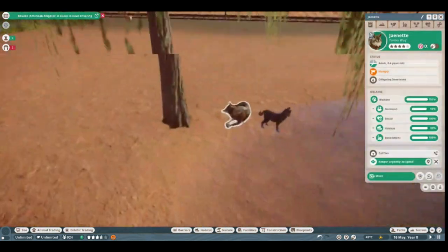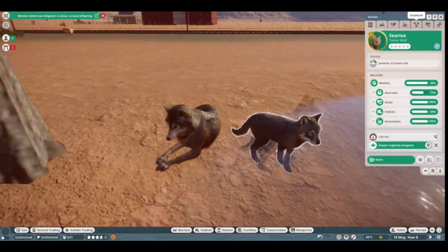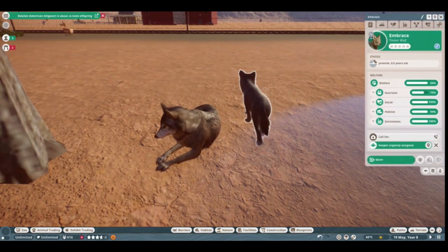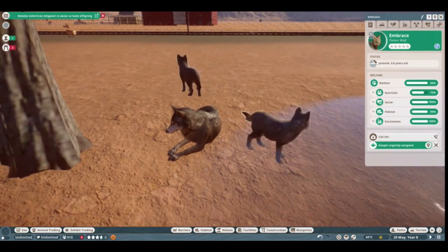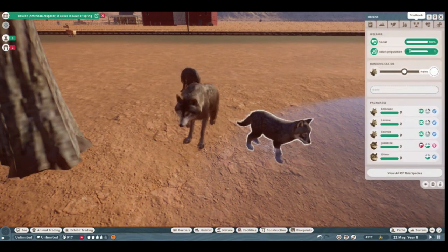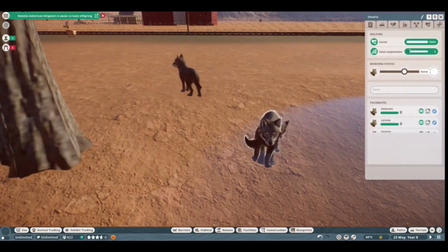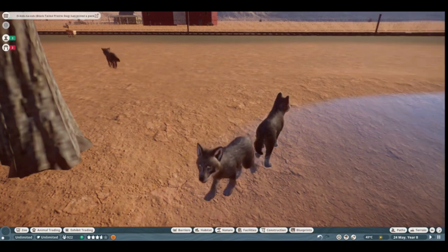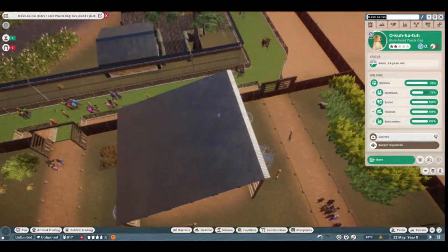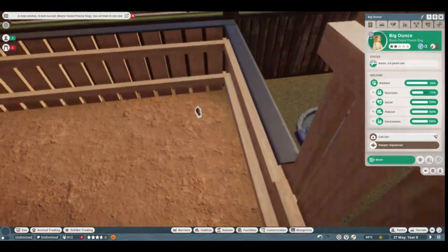Baby wolf. Oh, are you once again an only child? No, we've got siblings! Triplets! Quadruplets! Wow. Quadruplets, all males. Also, this is the new prairie dog. Of course, we have to name him Big Ounce. If you know, then you know.